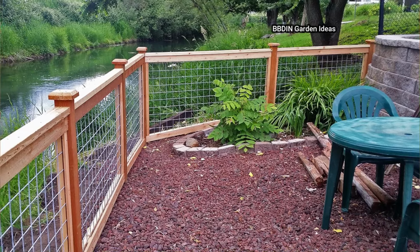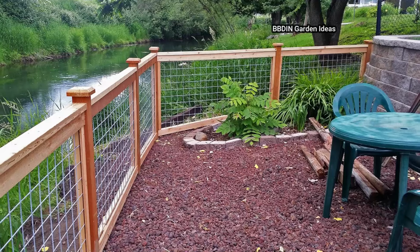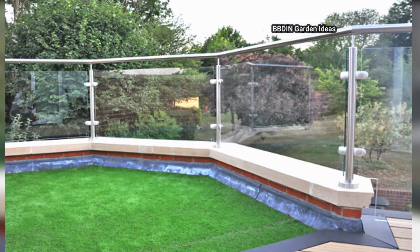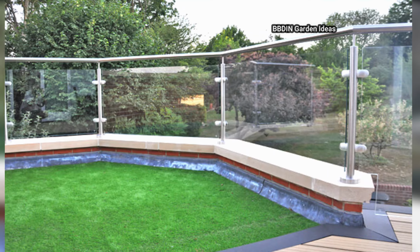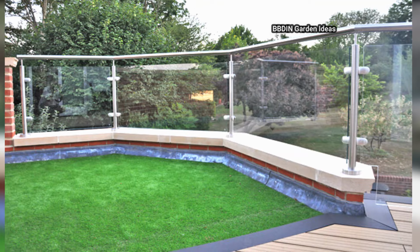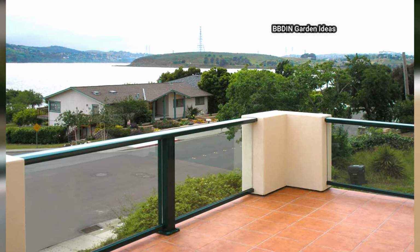Glass panel fencing. For a modern, sleek aesthetic, glass panel fencing is a stunning option. It allows for unobstructed views of your garden while providing a clear boundary. Glass fencing is ideal for contemporary homes or gardens that feature water elements like pools or ponds.